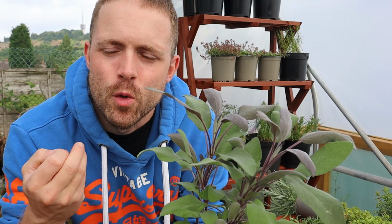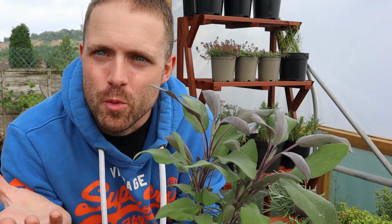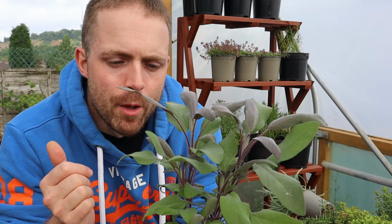It's also really useful in the kitchen too, because as the months get colder, so many of us start to eat comfort food, soups, stews, and purple sage is just as good as your traditional green or grey sage for culinary purposes. It looks great and it tastes good too. What is not to like?